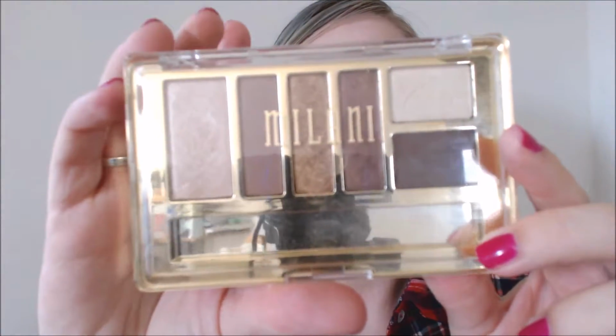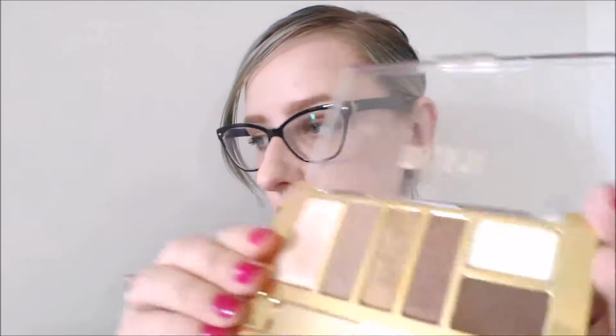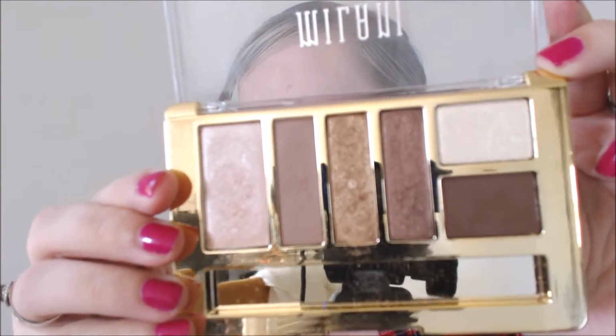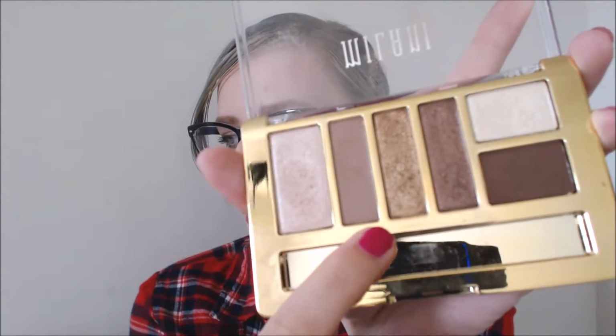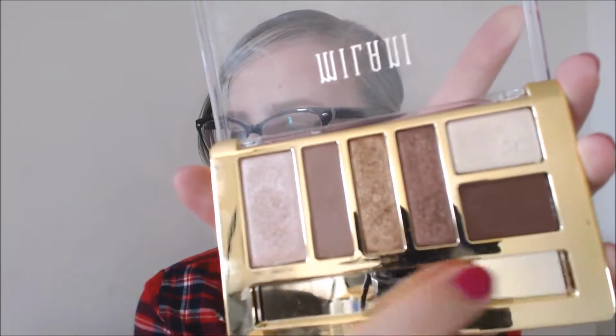There are a couple eyeshadow palettes that I've been kind of reaching for more this month. The one that I'm wearing on my eyes right now is from Milani. This is one of their Everyday Eyes. This is in Bare Necessities, and I love all the shades in here. It's a little bit warmer, quite neutral, really great shimmers. The mattes are very nice. So you have this kind of nice transition-y crease color, this darker brown you can use as a liner, and then the rest of the shades are shimmery.